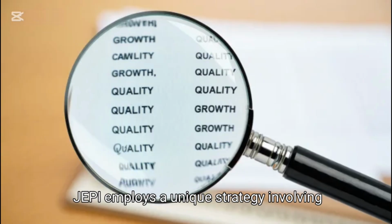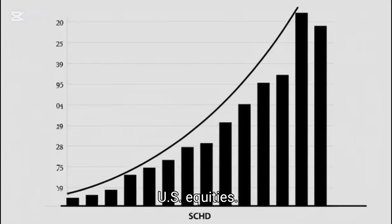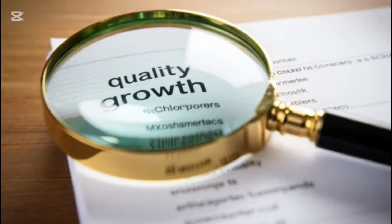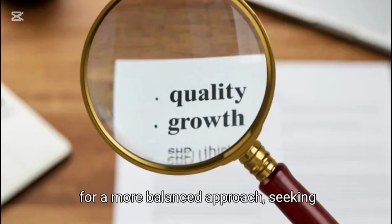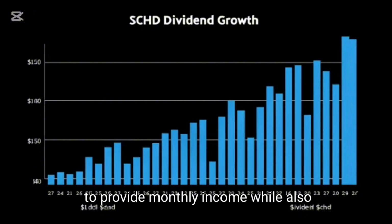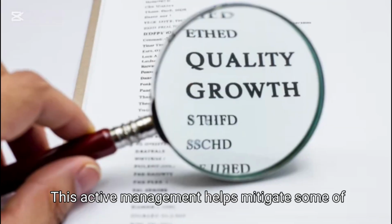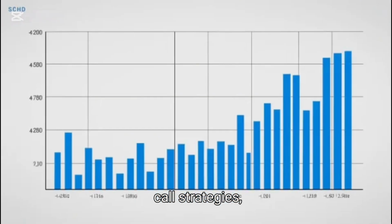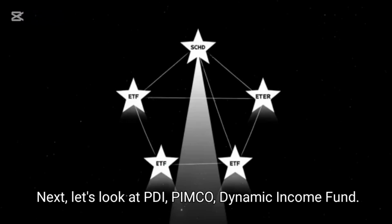JEPI employs a unique strategy involving covered calls on a diversified portfolio of large-cap U.S. equities. This means it sells options contracts on its underlying stocks to generate additional income. Unlike some other covered call ETFs, JEPI aims for a more balanced approach, seeking to provide monthly income while also maintaining potential for capital appreciation. This active management helps mitigate some of the downside typically associated with covered call strategies, making it an attractive option for high, consistent income.